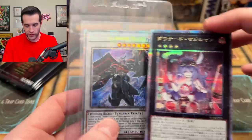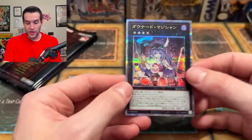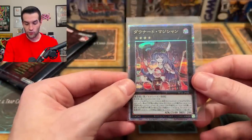Wait, let me look at a Starlight real quick. Yeah, so in this Starlight, you get like a silvery name. This one, you get a gold. So I guess you're gonna get a gold name and a stamp. That's really the difference between this and a Starlight rare. All right, so we do get one every box. Well, maybe we just got lucky, but I think we get one. So Downer Magician, probably not the craziest one to get, but still really beautiful.